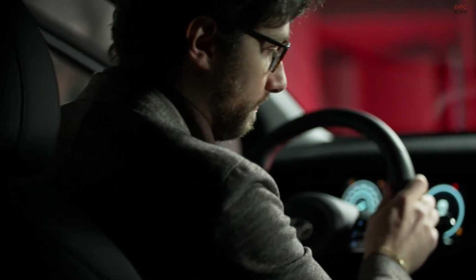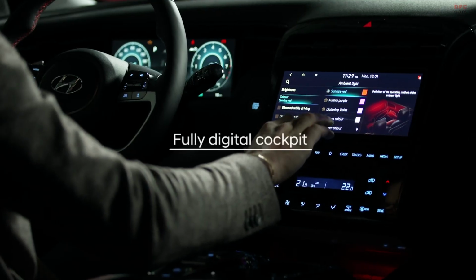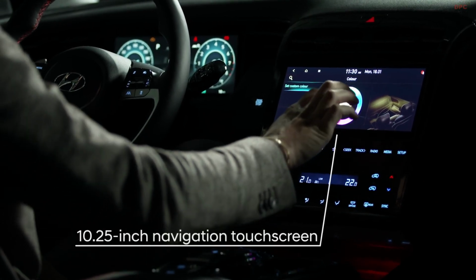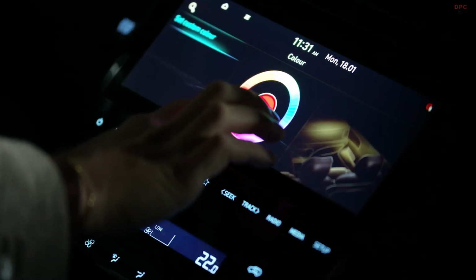Well, the all-new Tucson, also the Tucson N Line, has plenty of human-oriented technologies. For example, the fully digital cockpit features a 10.25-inch open cluster without a hood and a large infotainment touchscreen for an intuitive and high-tech user experience.